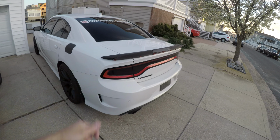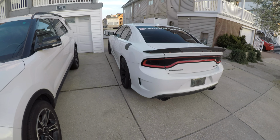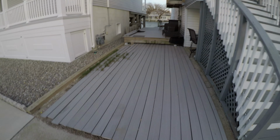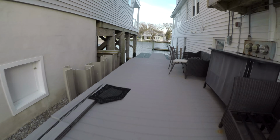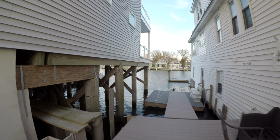But I also got some things planned for the Hellcat too coming up in the next few weeks. I just got to get my house next week and move in. It's really cool to go out to the dock here. This is the other side of my house here, which you can see.